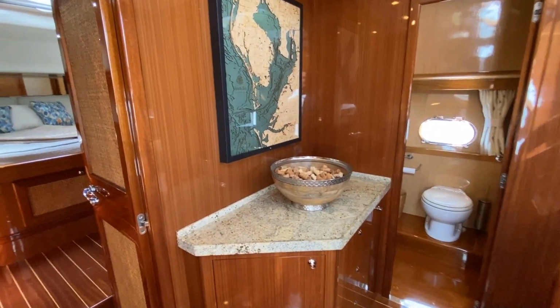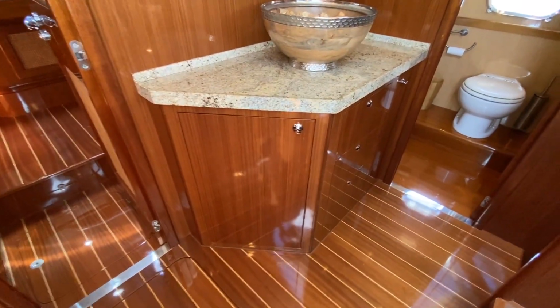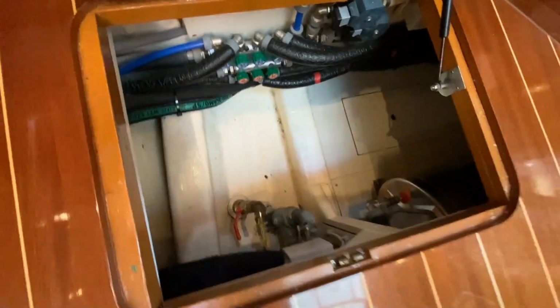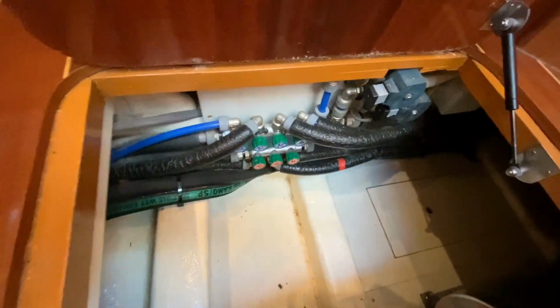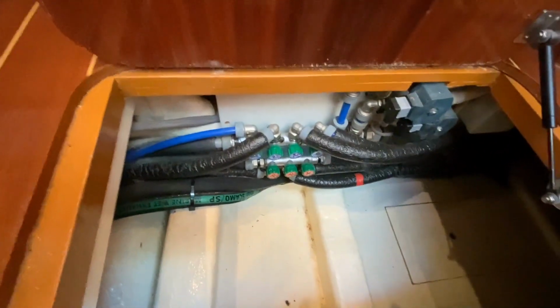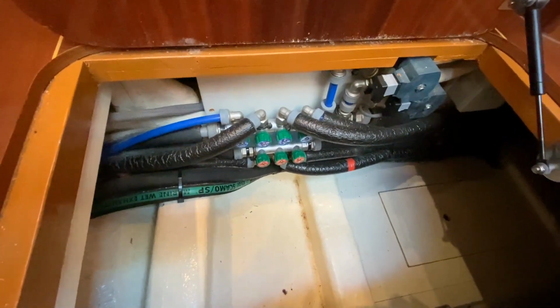Then if I turn around, you have more counter space, and then you've got more cupboard and drawer storage. And then if we go ahead and open up this compartment right here, you're going to see access to the bilge. You'll see it's very clean, very organized, but what those are, are cutoffs for valves for the entire boat. So you can just reach in quickly and cut off, say, water to the head or whatnot.